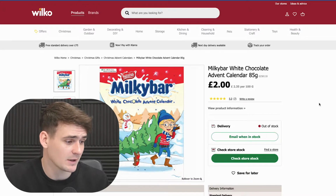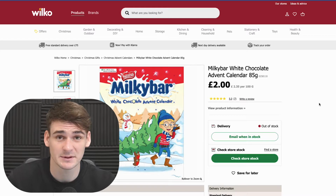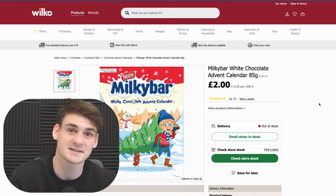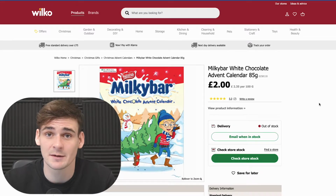It is actually sold out now, but at the time we could buy this for £2. We could buy this online. We might be able to pick this up in the store still, but at the time we could buy loads of them, and obviously now people have seen this deal, they've obviously sold out. But at the time we could buy it for £2, and it was selling on Amazon for £9.95.